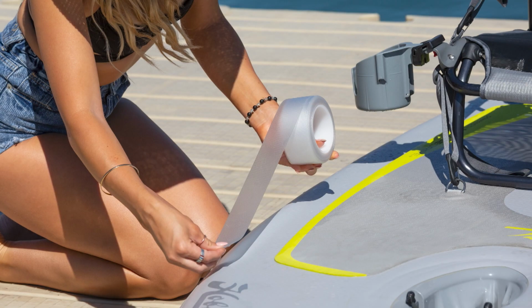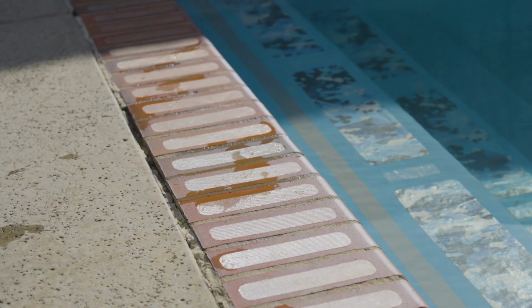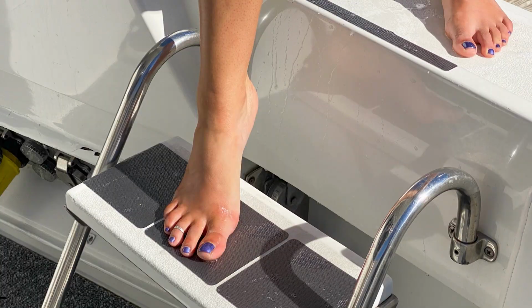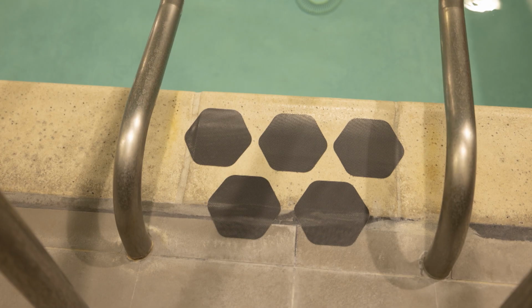Not just for one place, VersaTraction is for every place. Our VersaTraction product is so versatile, it can be used anywhere, inside your home, in your garage, around the pool area, your truck, your trailer steps, your boat, kayak, surfboard. The application possibilities are endless. Our product will keep everyone safe.